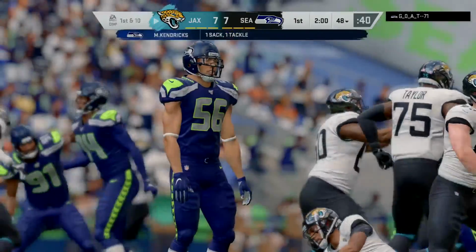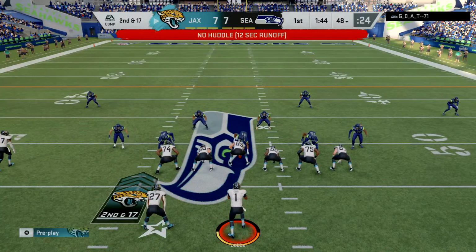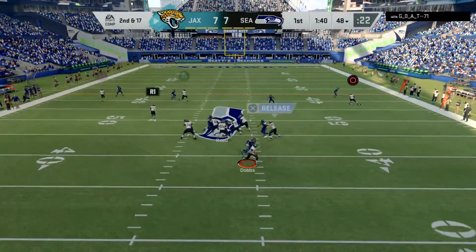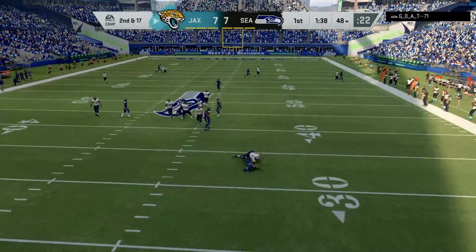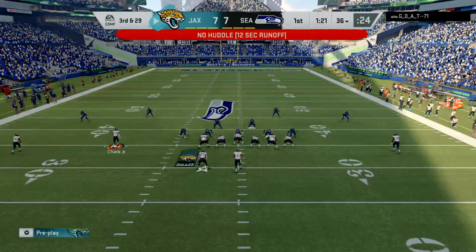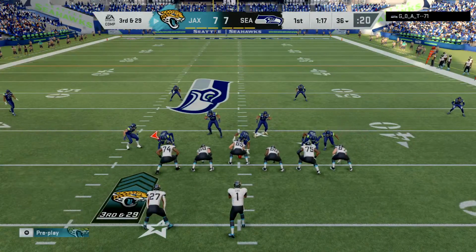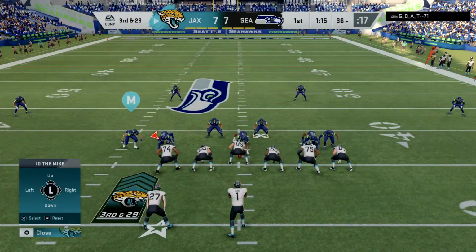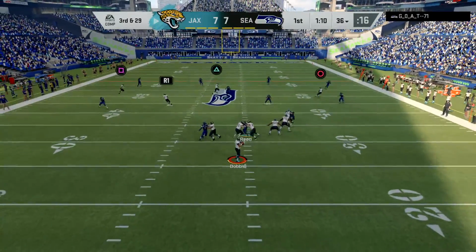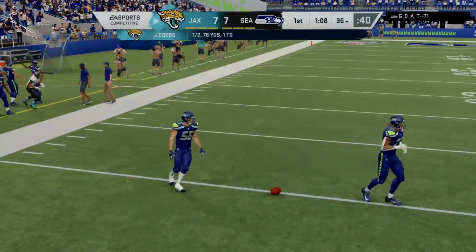Throwing here, Dobbs. And he's going to be hit and taken down. Back right around the 48-yard line. Michael Kendricks coming in to drop him. To try again after the sack. Dobbs under pressure again, and down he goes again. Credit the sack to Shaquem Griffin. Throwing on third and long. Dobbs. And that will be incomplete.